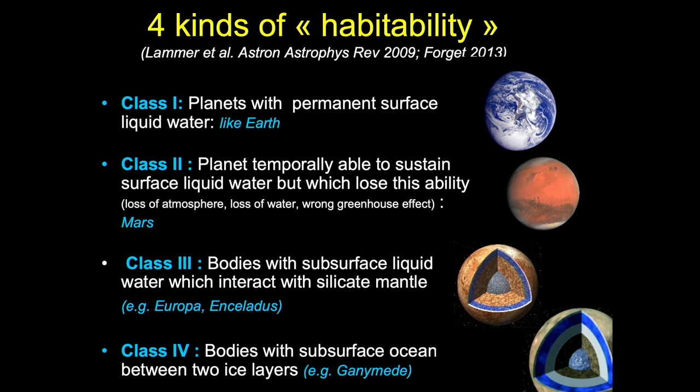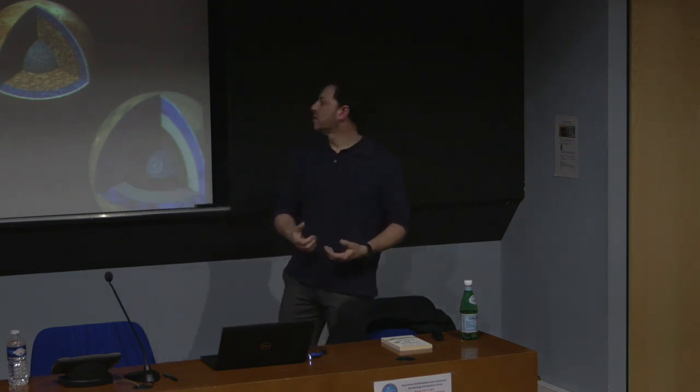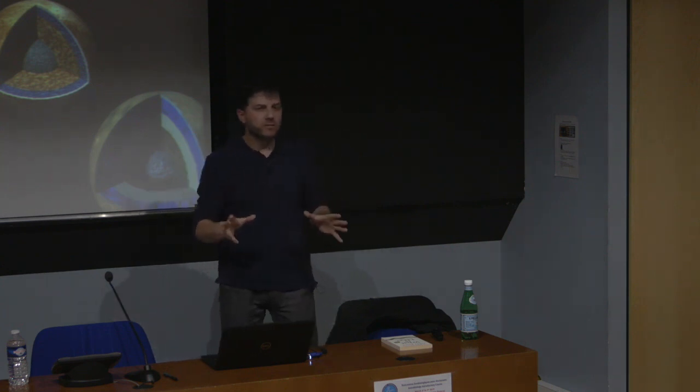These are the big stars in the solar system, Europa and Enceladus. You really have active volcanoes, an ocean, and a crust of ice. The problem with these bodies is that there is no access to light, solar energy, and photosynthesis. Class 4 is bodies which have a subsurface ocean covered by an ice layer, but at the bottom you have another high-pressure ice layer. So you can imagine these oceans to be very chemically poor. There is no light, of course.